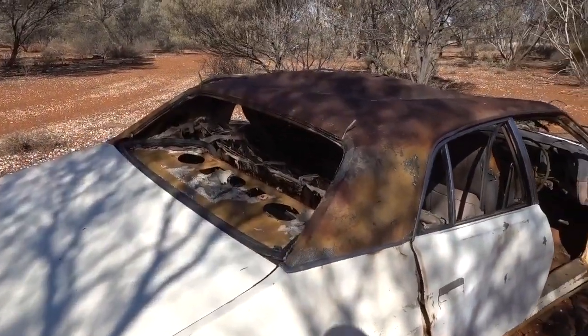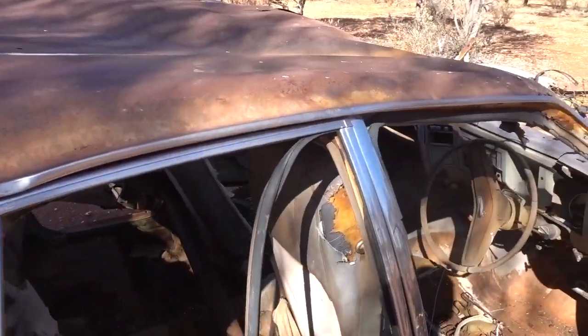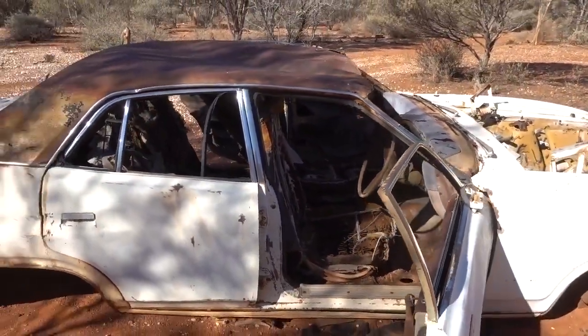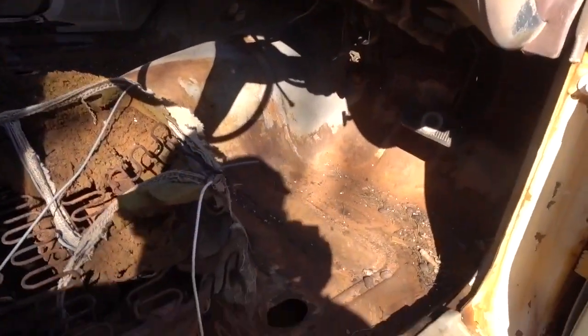But man, I was chuffed when I found this. Just how complete it is. Like all the chrome trim still here. It's a bit dinged up. I mean, it's not going to help build a concourse vehicle, but you know, it's going to help restore someone's car. Even the floors aren't too bad actually.